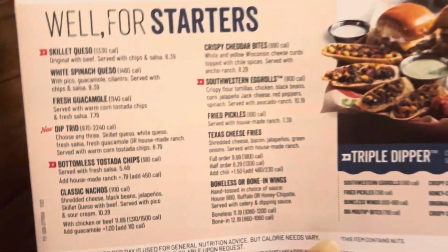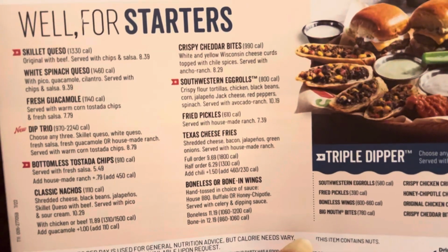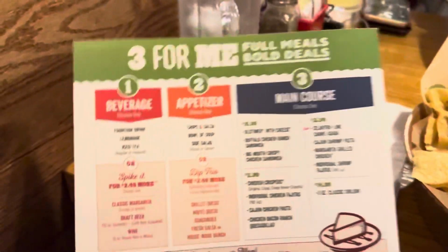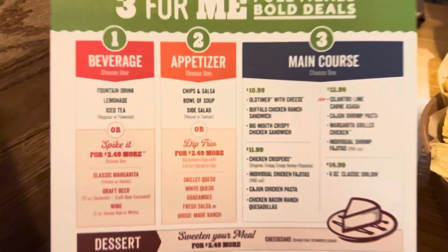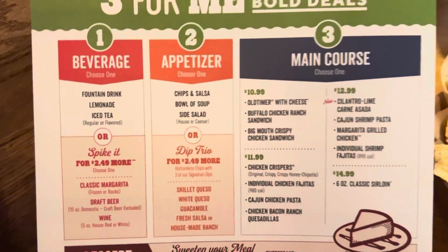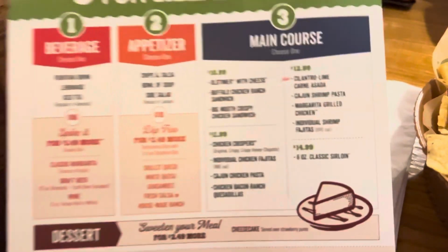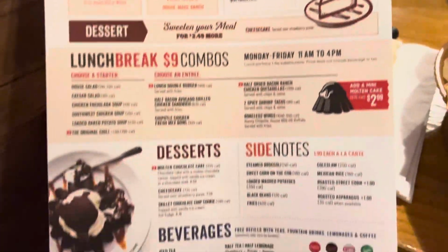Oh no. Okay, so guys, this is a bit of starters. You can see the prices. So I just wanted to show you the prices. Like $8 roughly for the starters. So that's what we're having. That's what I was talking about. Three for me, full meals. You see chips and salsa, and I thought they were chips, potatoes, not crisps. So you see the main course is $11, $12, $13. You can choose a dessert if you want.